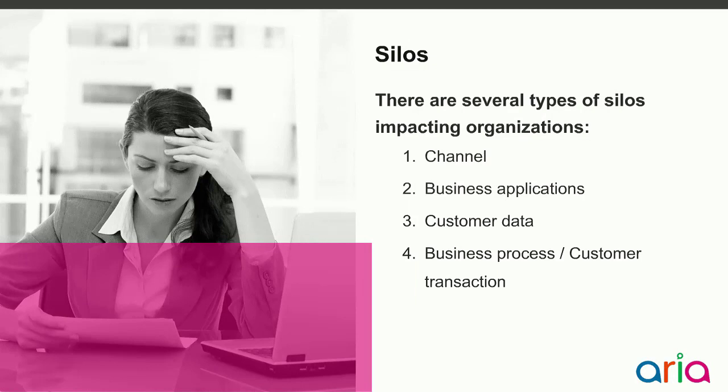So with silos, I look at this as 4 different types of silos, and ways of looking within your organization and seeing what's acting as an obstacle for you and for your agents. There's the channel silos, which is really where you have technology that is handling different channels. So you might have a contact center system that's handling voice, and chat may be handled in another system. And there might even be 2 different systems for chat, each with a different behavior.